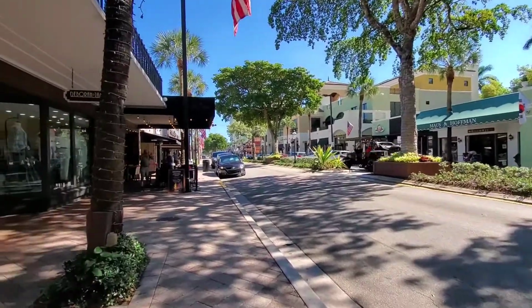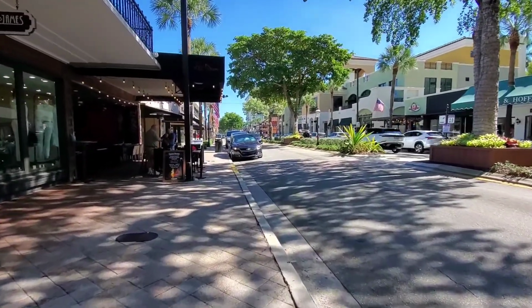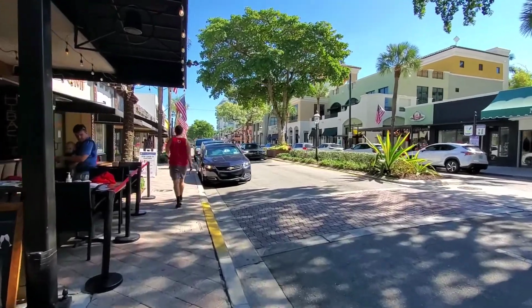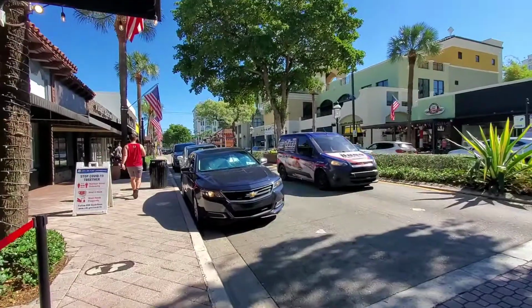And this is the strip to cruise down, it seems, here in Fort Lauderdale. But yeah, very pretty, a lot of high-end shops and restaurants. Riverside Inn is the only hotel, just to give you guys that quick heads up.